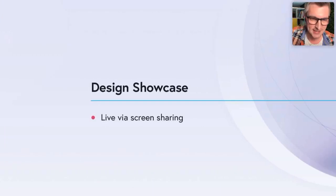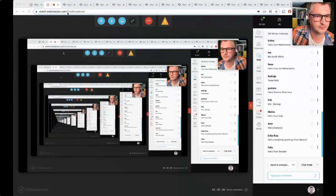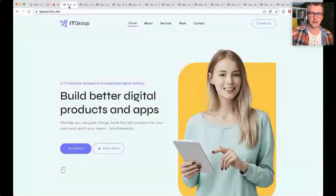Let's go with the design showcase. Tonight, I'll share my screen, so this will be a live showcase. I hope the technology doesn't play tricks on me tonight, and the internet gods will be on our side. Let me share my screen, and we'll start. Here we go.